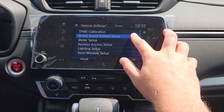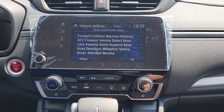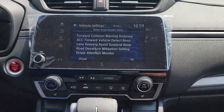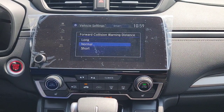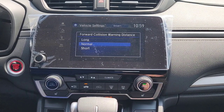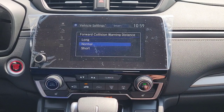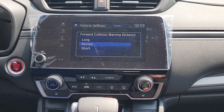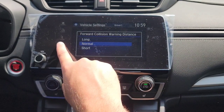The second thing that pops up is our driver's assist system setup. That's for your Honda Sensing features. We're going to start from the top with your forward collision warning distance. When the vehicle detects you're going to hit a vehicle, it gives you 3 stages of warning. What distance do you want it to warn you with those 3 stages? Honda has it on default right now, so I'm going to keep it on default. I would encourage you to double check the owner's manual to know the exact distance if you want to mess with that. That's fine with me, so I'm just going to hit the back button over there.